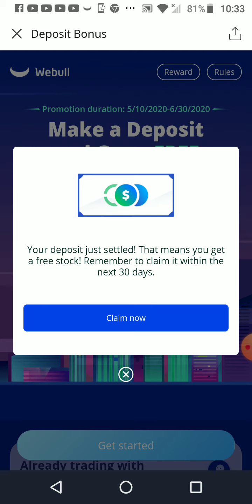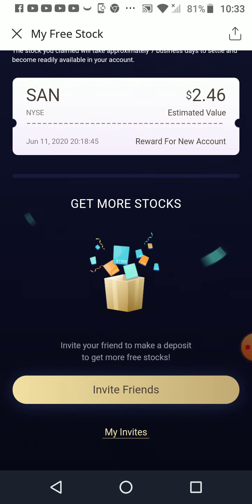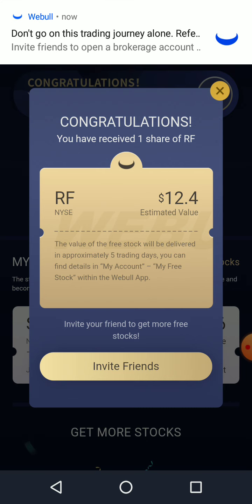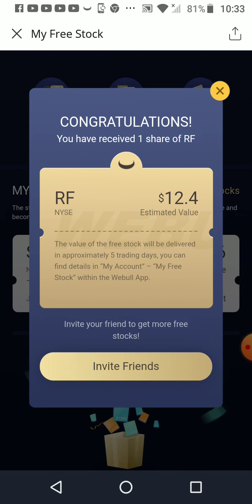All right, here we go, boys and girls. Let's see what we're gonna get. Okay, we have sand. I don't know what they are, but it's free, right? I thought it was like a little scratch off or something. Can I click on it? Oh shit. Congratulations. You have received one share of RF. The value of this stock will be delivered in approximately 5 trading days. You can find details in my account. Look at that, $12.40 for a free share.